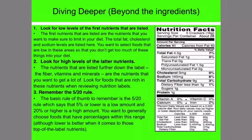On to some new things, diving deeper, beyond the ingredients list. 3 things that we want to look out for when we're looking at a nutrition label. First things first, look for low levels of the first nutrients that are listed, okay? The first nutrients that are listed are things like total fat, cholesterol, and sodium. You want to make sure these are 5% or lower in the daily value percentage.